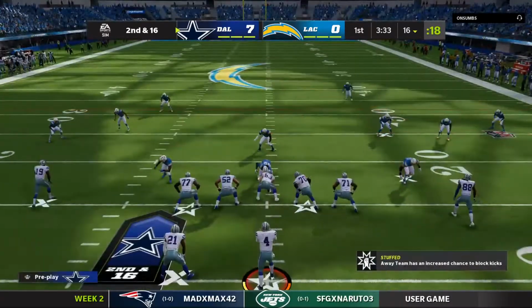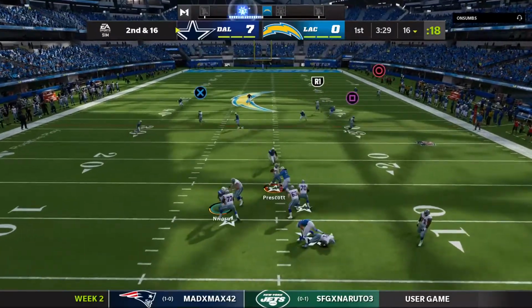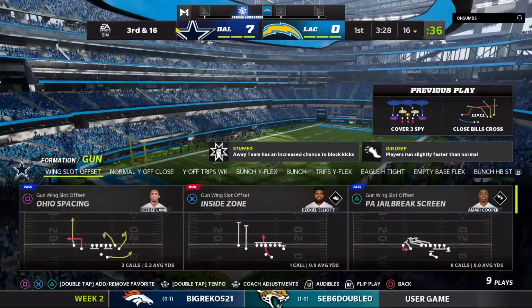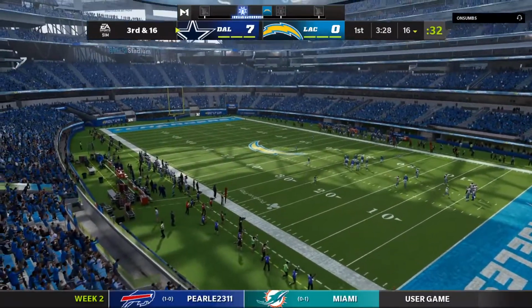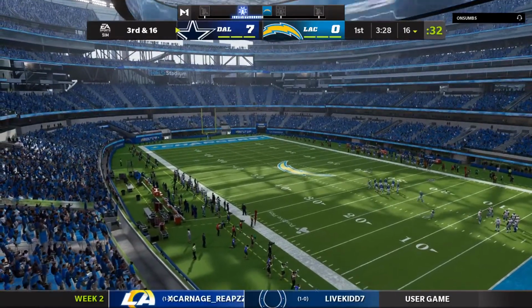Here's Prescott. Oh, that'll be incomplete. Well, he took a shot as he let that go. And it's going to bring up a third down. You definitely would like to have hit on that one because now you've got a 3rd and long showing up, and you just know defense is going to be getting after it. They are pinning their ears back, and they are coming.